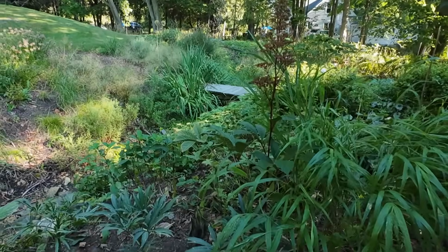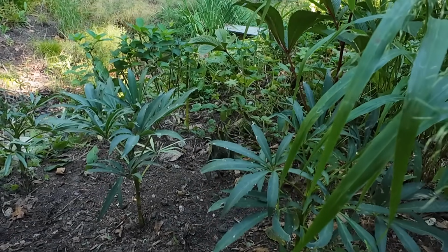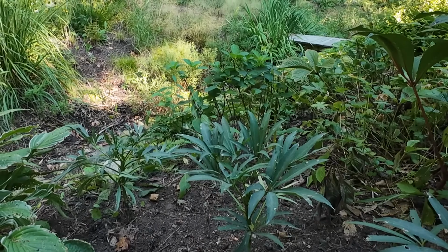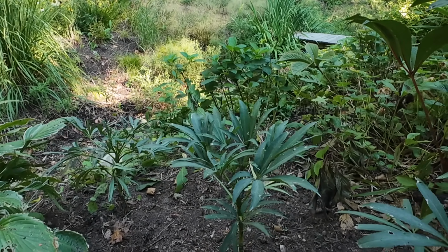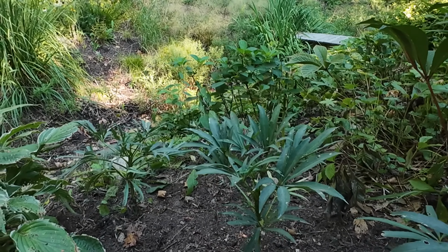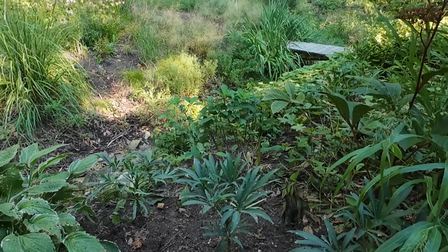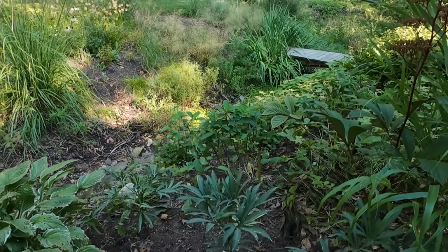Here's some stinking hellebores, Helleborus foetidus, which is fun to say, which is why I say it, that I bought on Facebook Marketplace from a local gardener. She was selling a whole bunch of starts last year, and I planted them over here. Beautiful plant. I'm going to put some more of that in the garden. I'll show you where I'm working on a spot next.